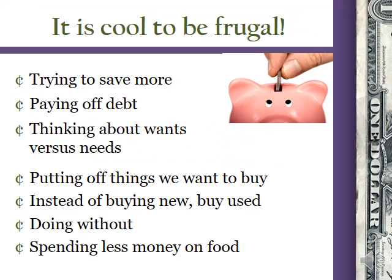It is cool to be frugal. Today, during these challenging economic times, more of us are having to make hard decisions about the money we have and how we can spend it. Unemployment is on the rise. People with jobs are worried about keeping them, and the price of food continues to rise. How can we make our food dollars stretch? Well, some of us are trying to save money. We're paying off debt, especially credit cards or any loans that we have. We're thinking about wants versus needs.